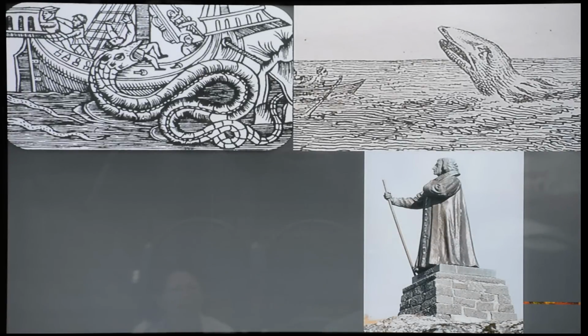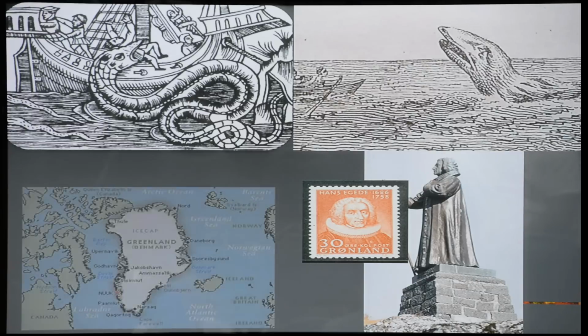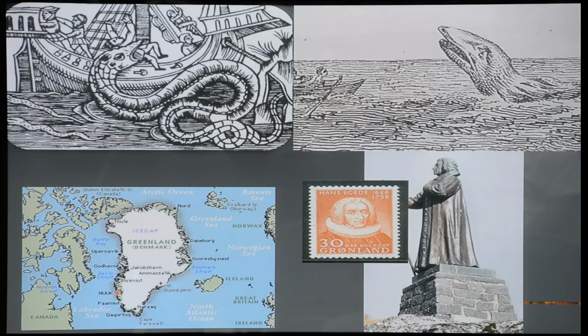This is a man who's a very famous man in Greenland. His name is Hans Egede. He was so famous, literally, as a missionary, that they named him the Apostle to Greenland. The Swedish government not only has statues of him, but they've got a postage stamp in his honor. He went to the Inuit Indians in Greenland to preach the gospel to them.